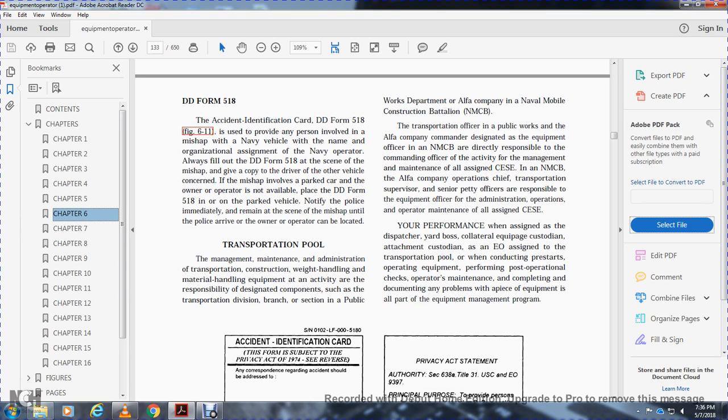Transport pool. Management meeting with the administration, transportation, construction, weight handling, material handling, and equipment activities of the responsible designated components, such as the transportation division, branch and site of the public works department, and Alpha Company, under the command of the Navy Mobile Construction Battalion. The transportation officer, public works, and the Alpha Company commander, designated equipment of the Navy Mobile Construction Battalion, are directly responsible to the command for the efficiency of the management.